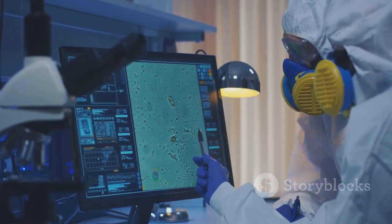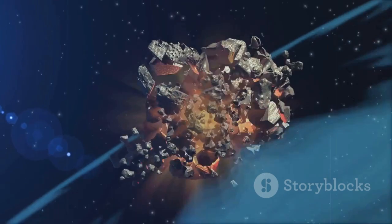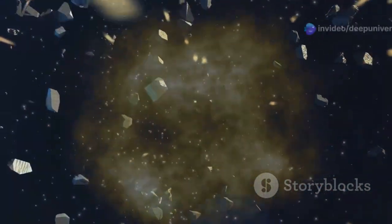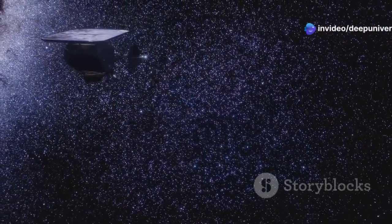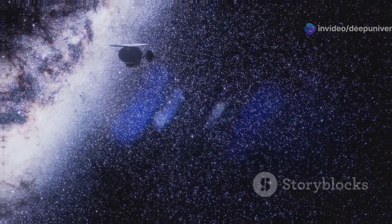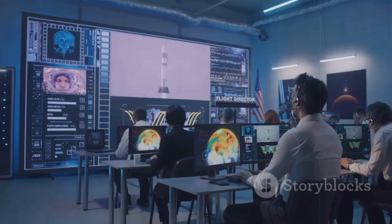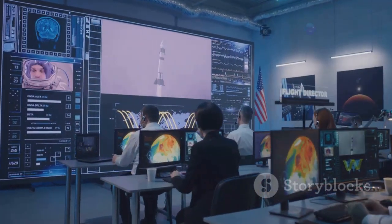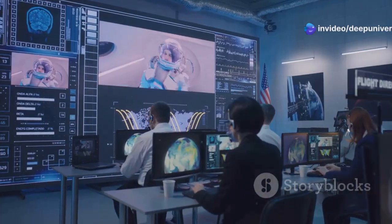The recent successful DART mission, where NASA deliberately crashed a spacecraft into an asteroid to alter its trajectory, demonstrated the potential of kinetic impactors as a planetary defense strategy. This groundbreaking mission provided invaluable data and insights that will inform future missions aimed at deflecting potentially hazardous asteroids.